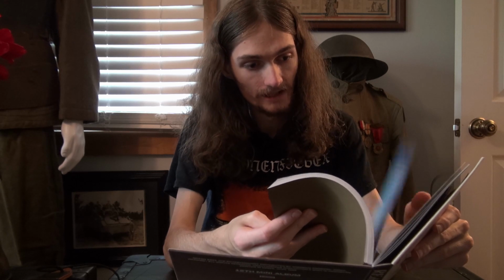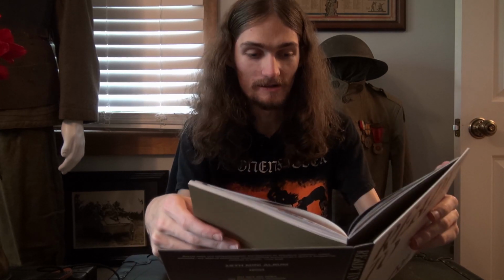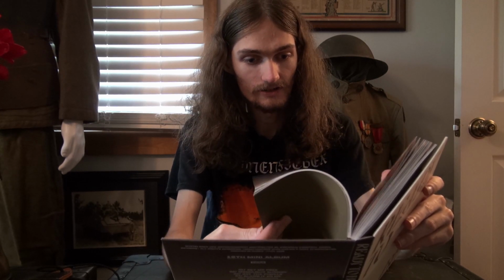So we got lyrics in here. Very nice, very nice. Always good to see that. We have the credits on who all was involved and everything. Always love to see that. Got all the different members. Oh, it's got their names in here, so I will probably be able to figure out who's who without even having to turn to the internet. Very nice. You got all of the lyrics in here, just member photos, nothing really worth mentioning, nothing super exciting to point out.